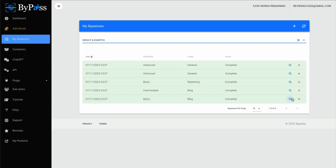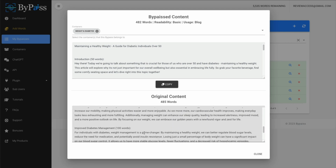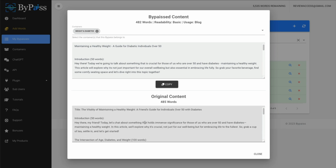So let's look at this first one. This was the original content that I pasted inside the software, and it was 485 words. And then when I had it rewrite, or bypass in this case, it gave me 482 words, and I had chosen basic readability, and it was to be used for a blog. So keep in mind here that in one of the videos, he does say that you may actually get longer content than your original. But in my case, I actually got a few words less.